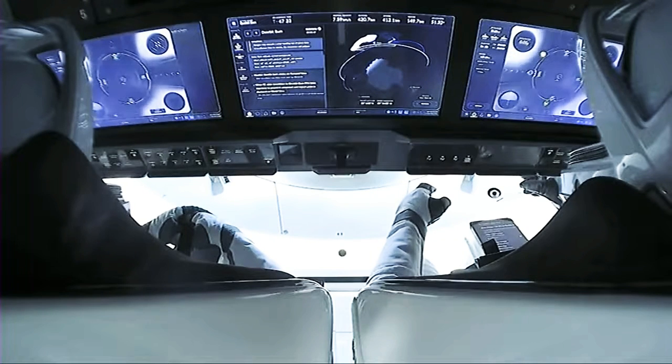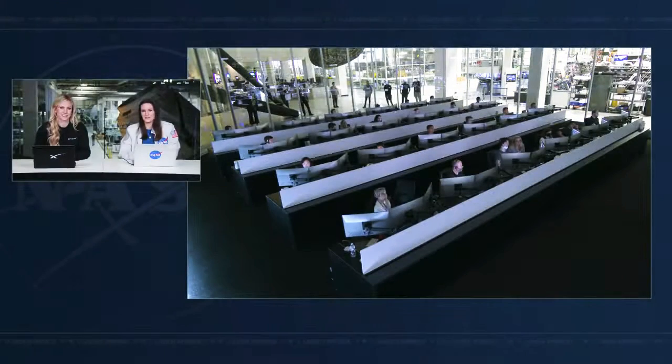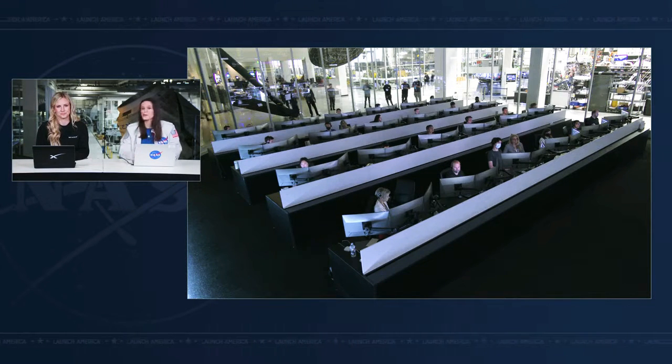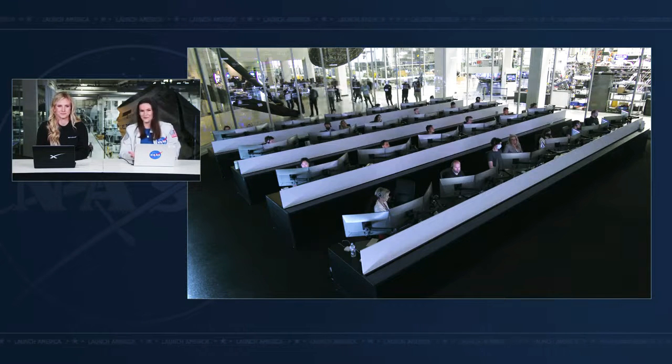But again, the deorbit burn is underway. Dragon is committed to coming home. And just a quick recap, within the last 10 minutes, we've seen a lot of action. Dragon jettisoned its trunk and initiated the deorbit burn just a few minutes ago. For these operations, NASA and SpaceX closely coordinate with the U.S. Coast Guard. They establish a safety zone to ensure public safety and the safety of those involved in the recovery operations, as well as the crew aboard the returning spacecraft, of course.